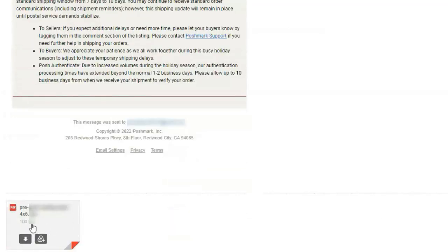Then you'll just scroll to the very bottom of the email, and there you'll see an attachment, a PDF attachment that you can click on, and then you can print. Again, you just need to make sure that the device is connected to your computer and that the dimensions are set to 4x6, and click print.